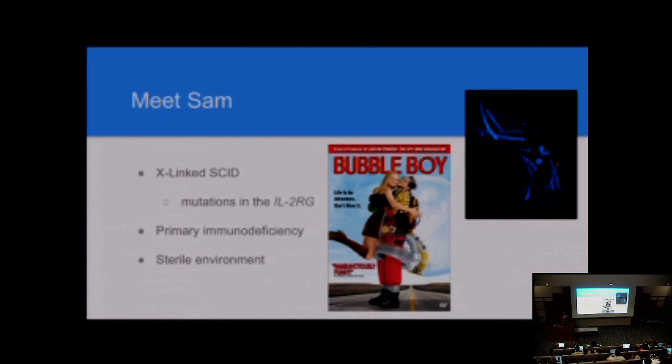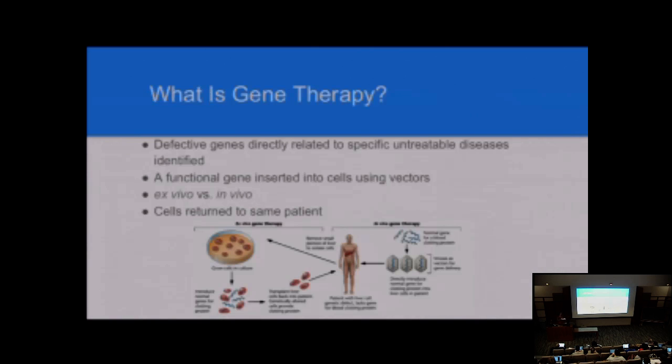Sam has X-linked severe combined immune deficiency, or SCID. This mutation causes a defect on his interleukin receptors, giving him immature B and T cells. This mutation forces him to live in a sterile environment because of his lack of immune system. Originally, Sam looked at bone marrow transplants, but these are not 100% effective for him. So where does he go from here? Well, Sam looks to gene therapy, of course.